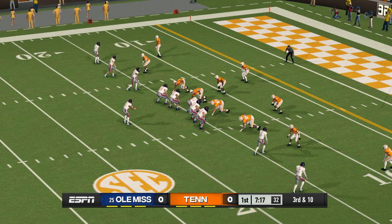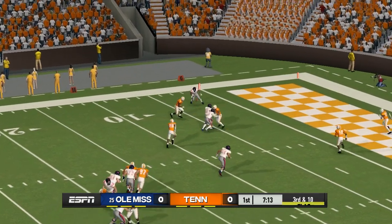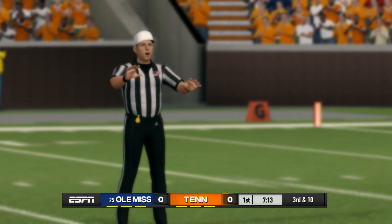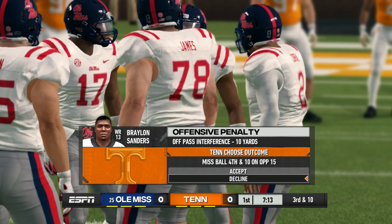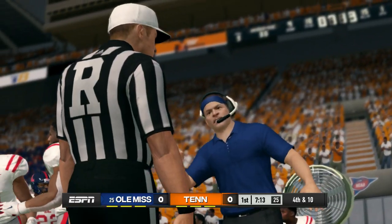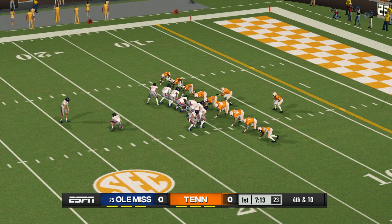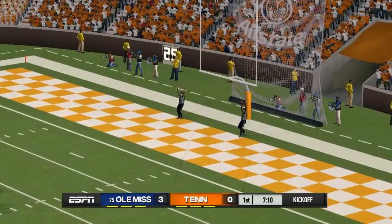There are five wide receivers split out. The quarterback in the gun. With the pass incomplete. This one will be interference, but who's it going to be called on? Take the lead with this field goal. Kicks away, and the field goal is good.